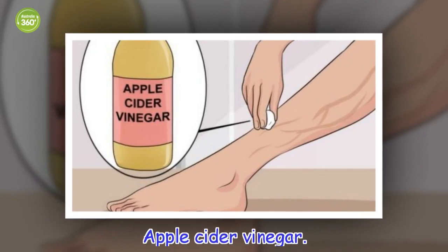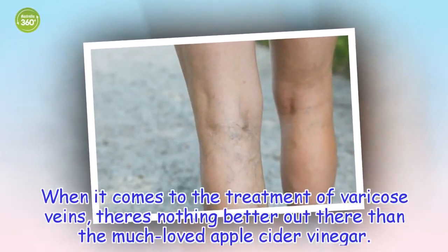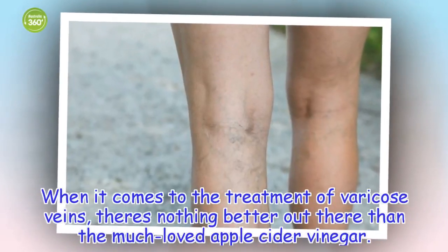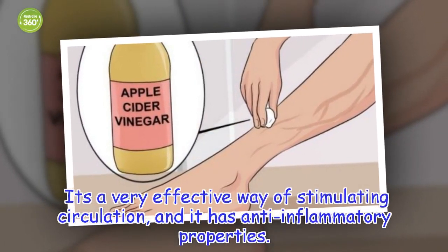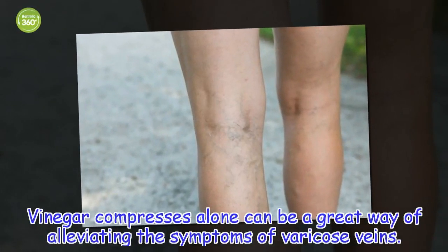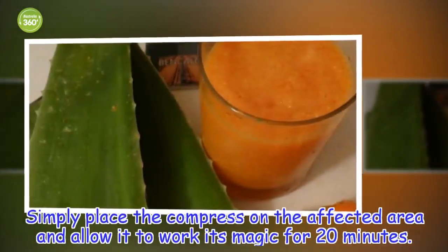Apple cider vinegar. When it comes to the treatment of varicose veins, there's nothing better out there than the much-loved apple cider vinegar. It's a very effective way of stimulating circulation, and it has anti-inflammatory properties. Vinegar compresses alone can be a great way of alleviating the symptoms of varicose veins. Simply place the compress on the affected area and allow it to work its magic for 20 minutes.